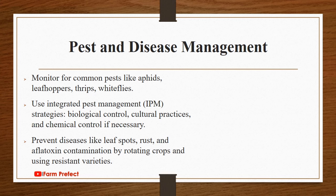There is a particular animal that I've forgotten that loves chewing pepper so much. So if you don't have any control, they will come and finish your pepper for you. Then prevent disease like leaf spot, rust, and aflatoxin contamination by rotating crops and using resistant varieties.